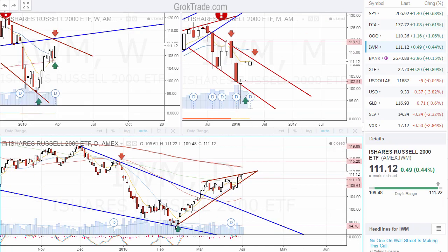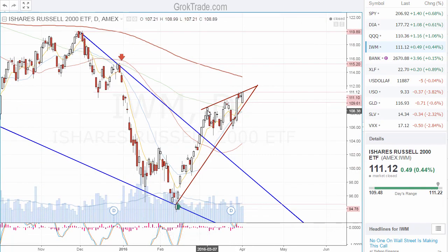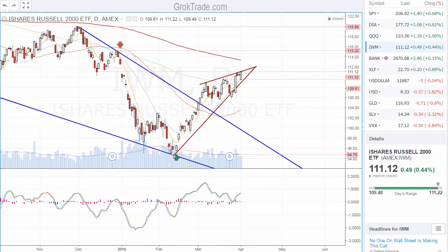Small caps. Big pop, broke resistance. We chop, chop, chop. A little rising wedge right here. Let's see what the MACD is doing. We're making higher swing highs here, lower swing highs here. It's not great. So we have a decent chance of this breaking down.